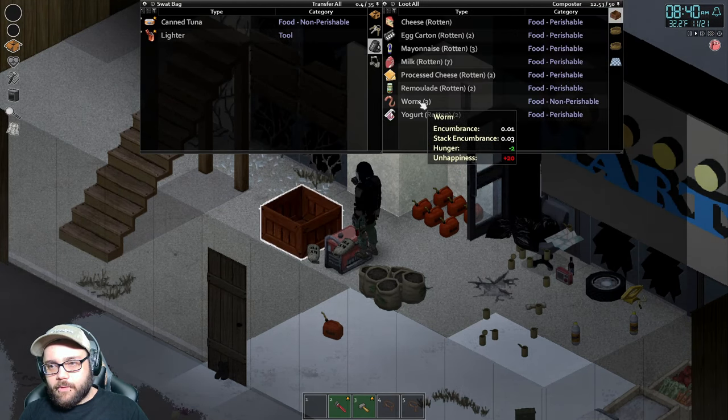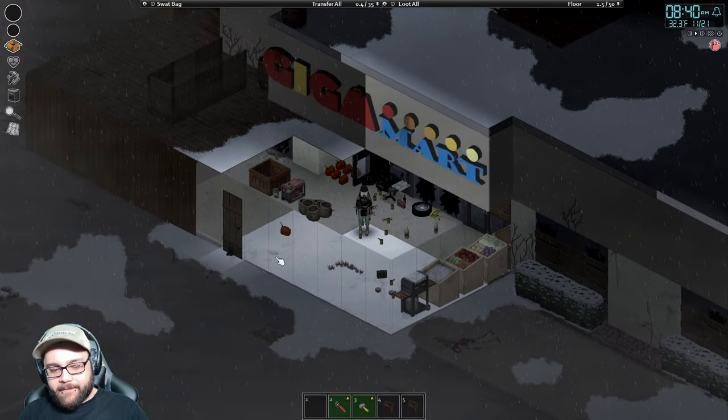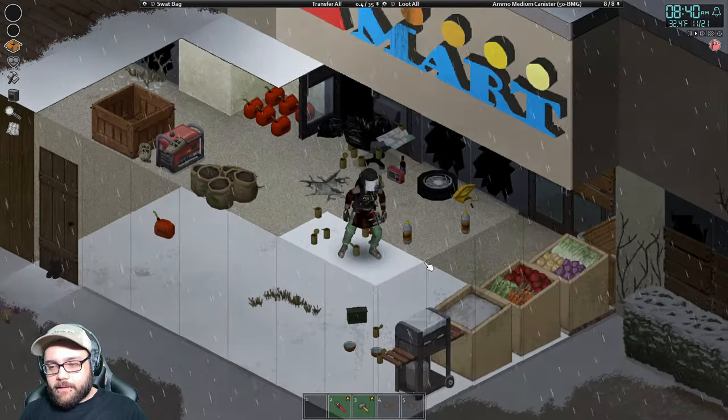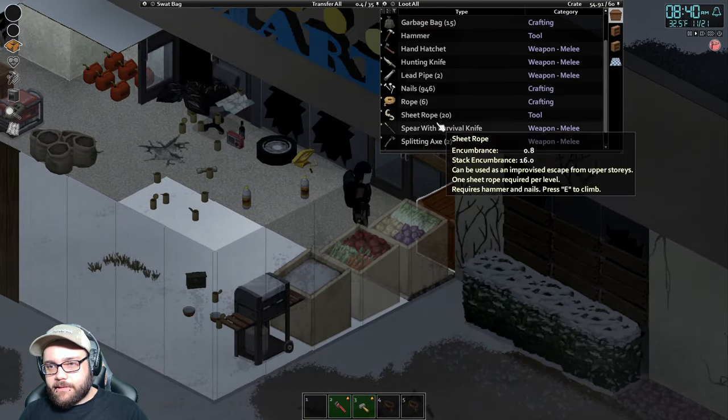And then you get worms, which you can eat, or you can use them for fishing. But seeing as how the river area is way over yonder, and we have not cleared any zombies going towards that, I'm not going to be going anywhere near it in this condition.